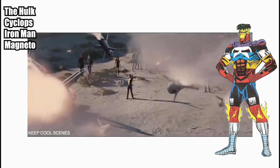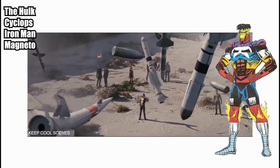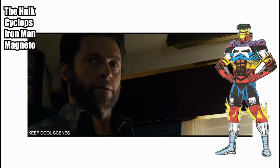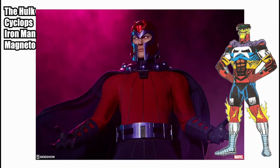Magneto. Magneto is known for having magnetic powers, able to rip the iron out of a man's pores, able to affect the rotation of the Earth's magnetic poles, and generally being one of the top mutants in the X-Men universe. But forget all of that, his real power is having a big cape. But here is the problem.